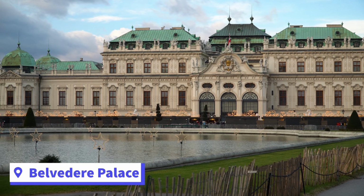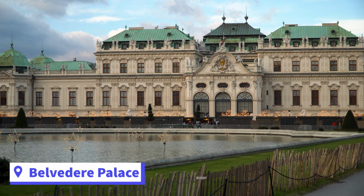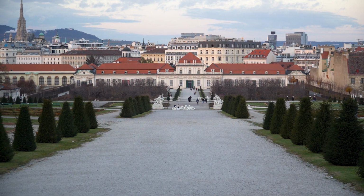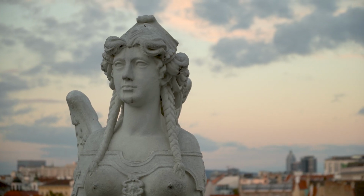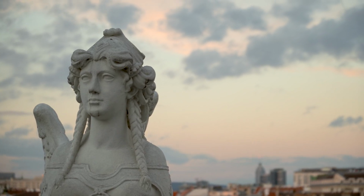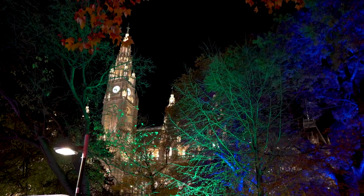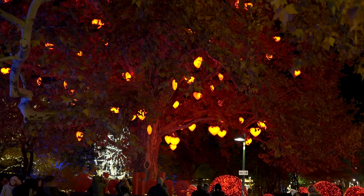The Upper Belvedere Palace looks spectacular, reflected in the pond outside, and also has a small garden between the upper and lower palaces. There are other parks and gardens to visit in Vienna, like the Burggarten, Volksgarten, and Rathaus Park. Since we were visiting in November, the Rathaus Park was filled with Christmas lights and decorations.